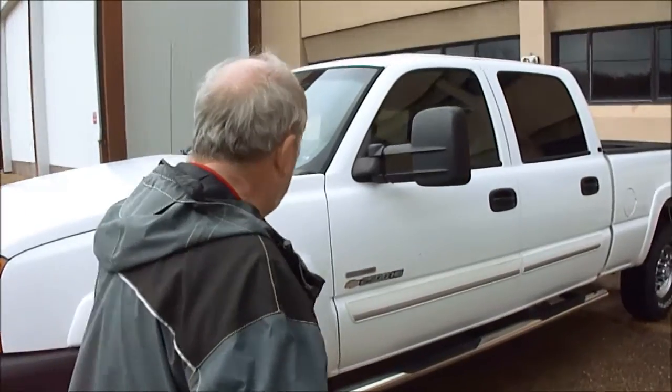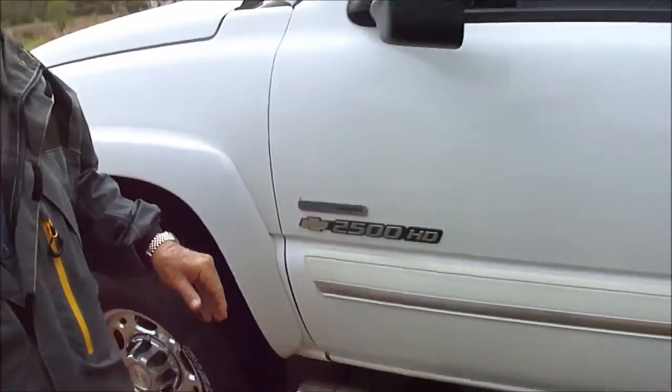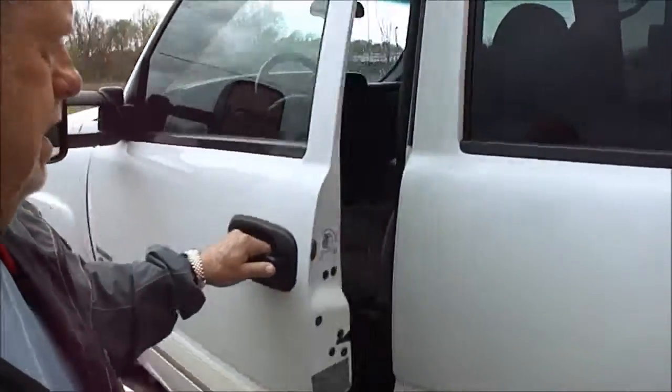This truck belonged to a local construction company, and one of their executives used it just going to job sites. It's never been a work truck. See the tires, it has been leveled, has a great appearance, a good stance.